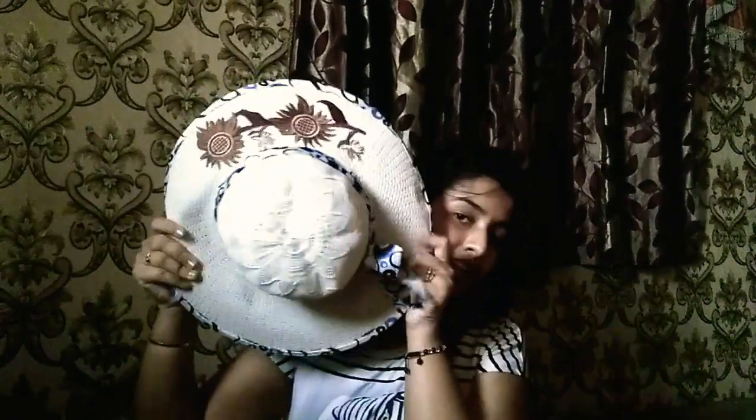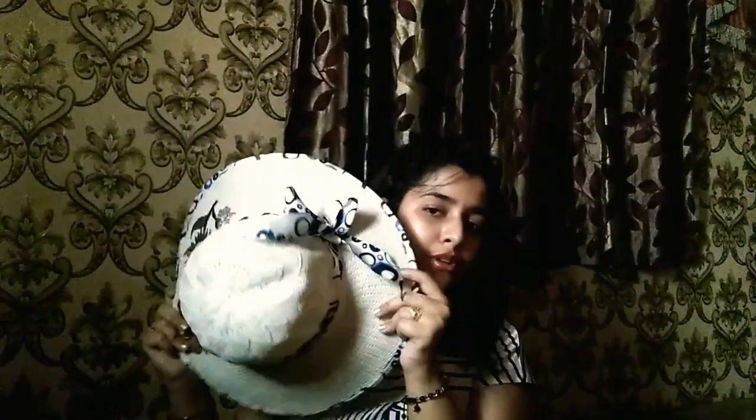So this one is a green one. It has the flower inside and the bow on the other side. Love the bow. Kind of love it.